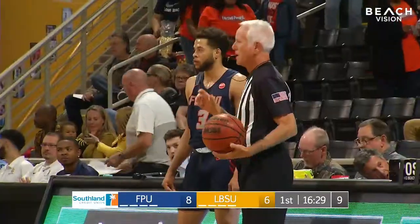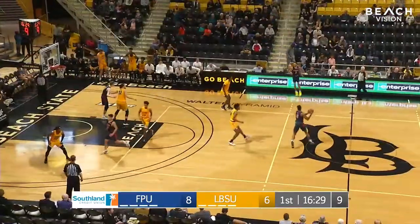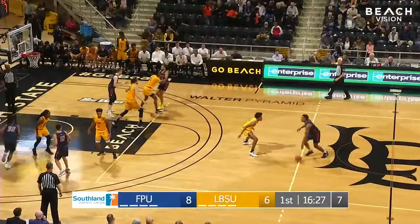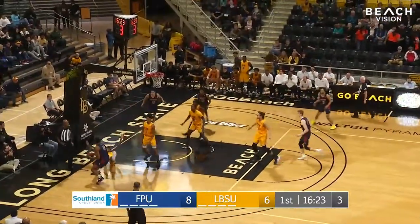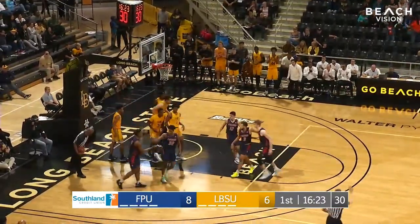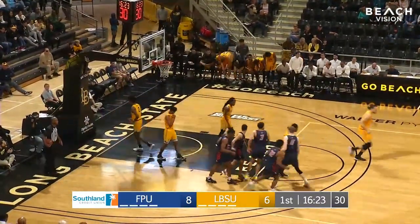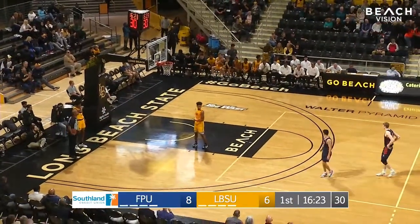Inbound coming from A.J. Kirby on the near side. And Kirby inbounds up top for Coleman. Coleman holding against Jordan Roberts, dribbling with the left hand, angling to the far side. Dribbling with the left hand now to the left baseline. And a charge is called as Jordan Roberts comes off the bench and draws the foul. Nice job there by the junior Jordan Roberts.